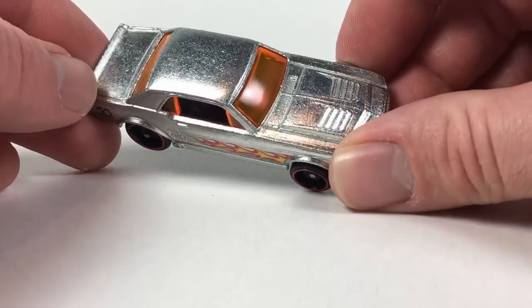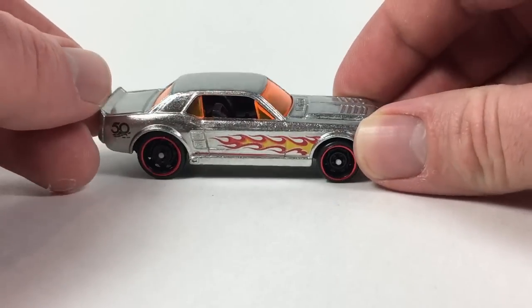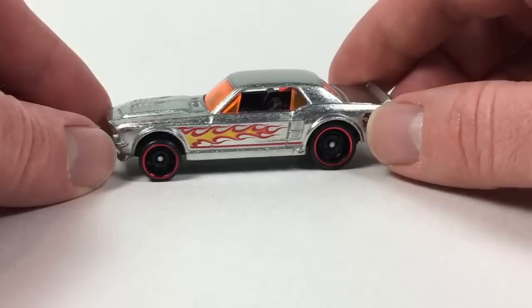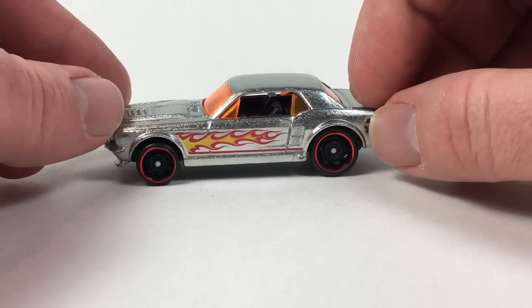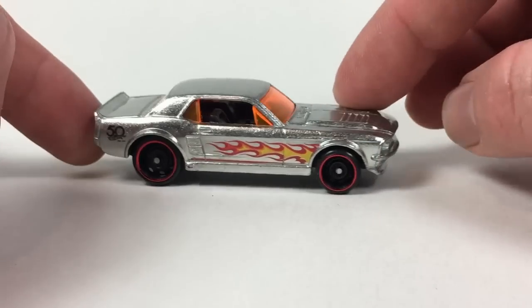So they all have metal bodies and plastic bases as well. This is one of the better ones, I think, in the series, this first one that we're looking at here. So that's it. This is the first one in the series.